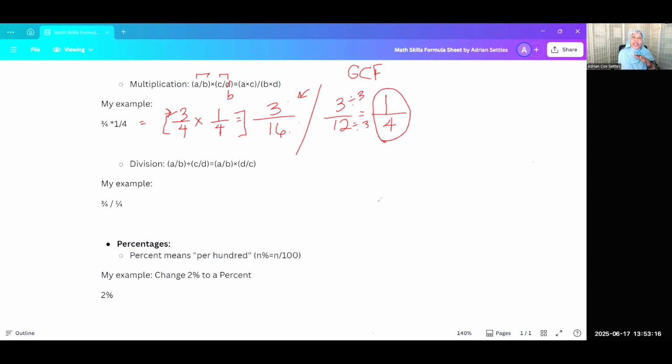Now you can't break down 1/4 any further, so this is considered to be a prime fraction. And so that's how you break it down. You look for the greatest common factor, a number that they have in common, and that's how you break it down. Now, let me go to division.